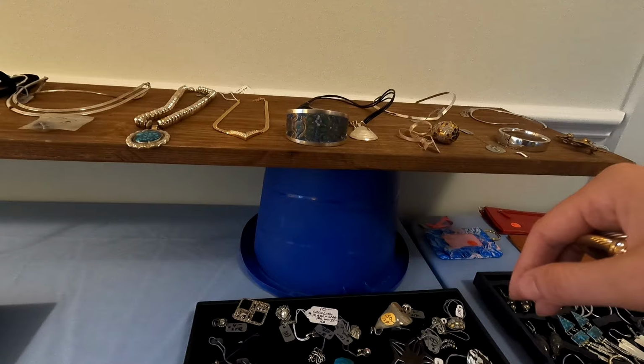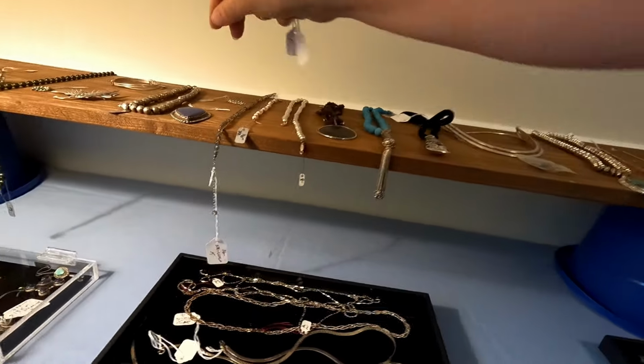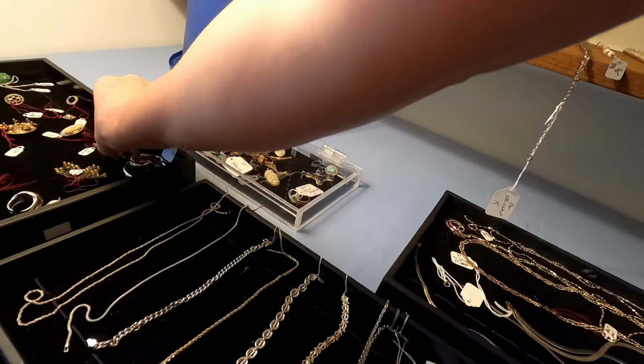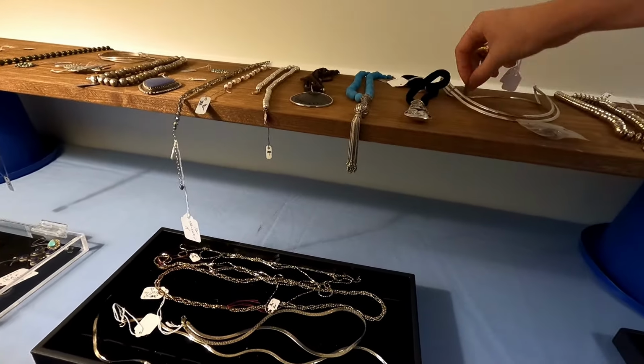Unfortunately, my husband tells me every ring I put my hand on fits me perfectly and he gets upset. I know. I don't even want to look. I just love trying on rings. Are these sterling as well? Yeah, some are gold, some are sterling, but they say they're solid sterling.